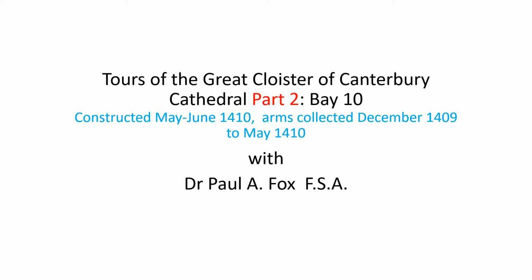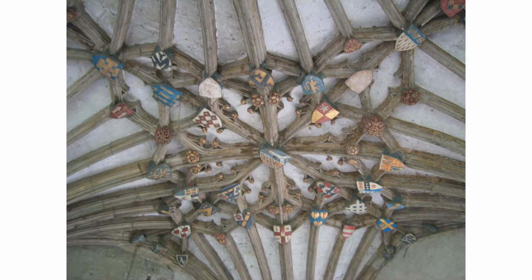Welcome to part 2 of my tours of the great cloister of Canterbury Cathedral, dealing with Bay 10, which was constructed by my estimation between May and June 1410, using arms collected between December 1409 and May 1410. Bay 10 occupies an important position both geographically, as it sits above the principal modern entrance to the cloister, close to the great west door of the cathedral, and in terms of the whole story of the cloister, as it was the first fully heraldic bay to be completed.